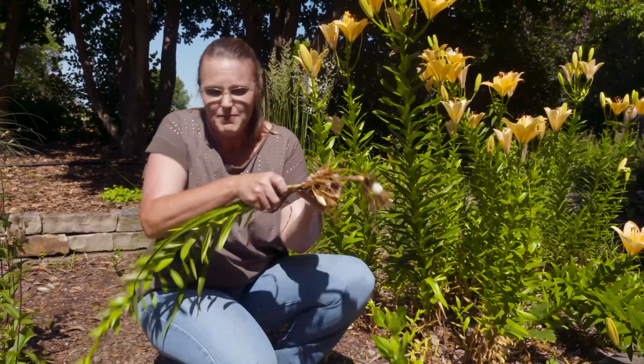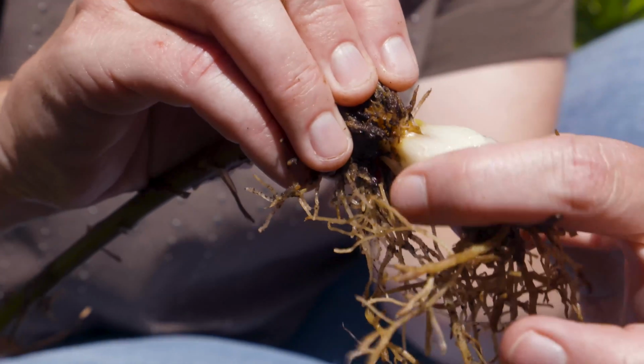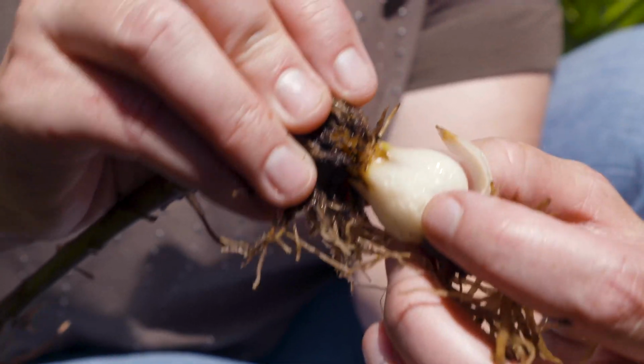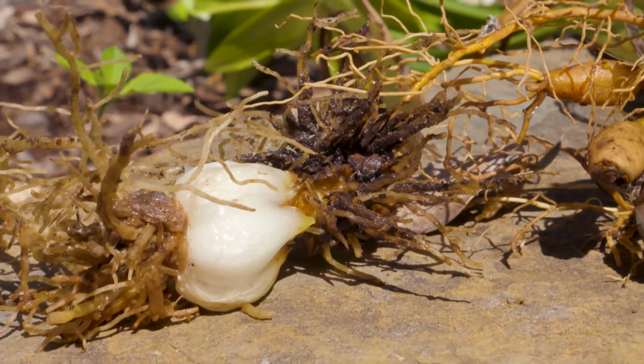And you can tell by looking at the roots here. So a true lily has a bulb that sort of looks like an artichoke when you get up close to it. You can see how it's got kind of some scales to it. And you'll have the stem that grows out with the strappy leaves. And so when you're buying true lilies, you'll get bulbs like this.